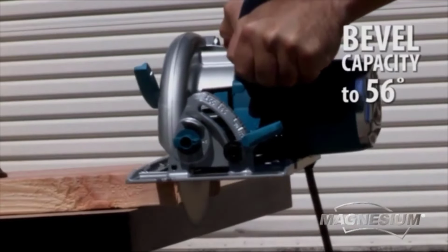One customer shared, "I was constructing an outdoor pavilion using 6x6 posts and 2x12 stringers from greenwood. This saw handled them with ease. I could cut the 6x6s with just 2 passes. It's heavier than a standard circular saw, but I appreciate the right side motor placement, which offers clear visibility of the blade during cuts. Great product."